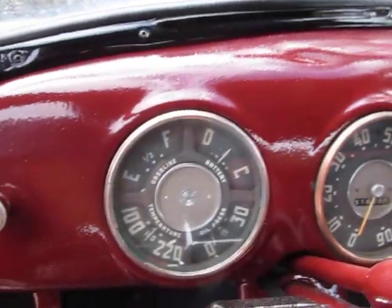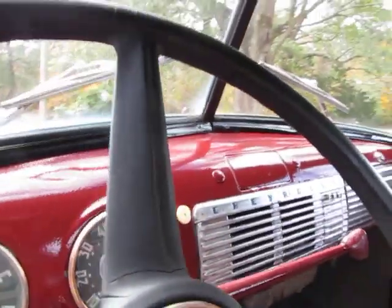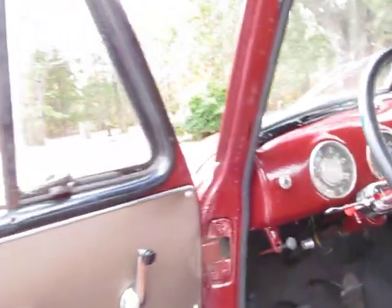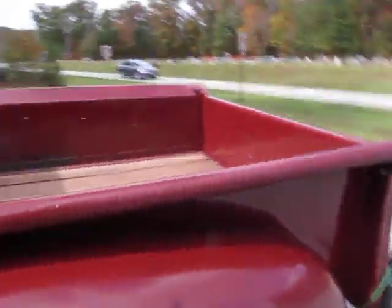Everything but the fuel gauge works. It could need a new sending unit, which is not expensive, or it could need the gauge to be repaired. Can't tell for sure. The gauges look like they were restored, so it's possible it's just a sending unit.